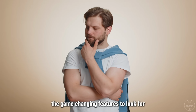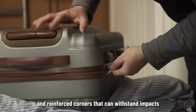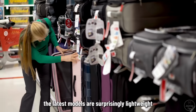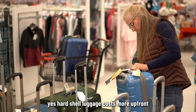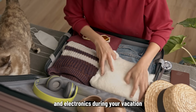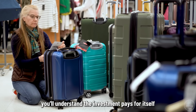The game-changing features to look for? Hard-shell luggage with built-in TSA-approved locks, water-resistant zippers, and reinforced corners that can withstand impacts. The latest models are surprisingly lightweight while offering fortress-level protection. Yes, hard-shell luggage costs more up front. But when you're not buying replacement clothes and electronics during your vacation because everything arrived safe and intact, you'll understand the investment pays for itself.